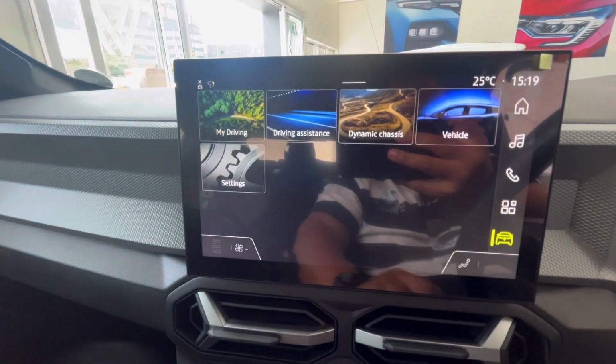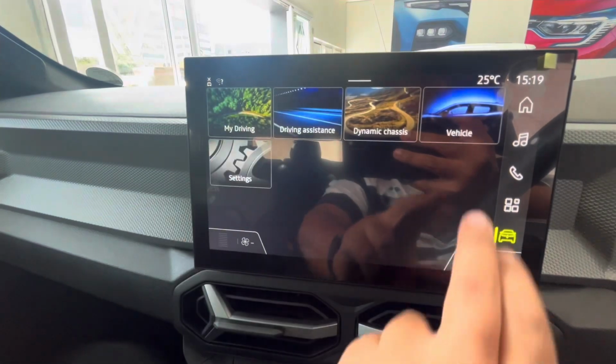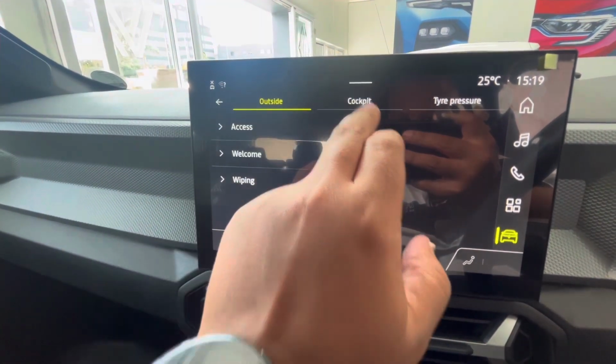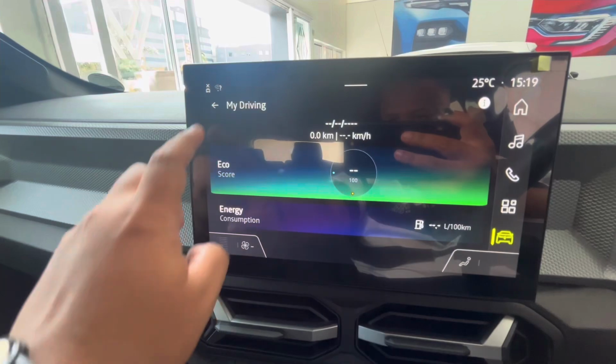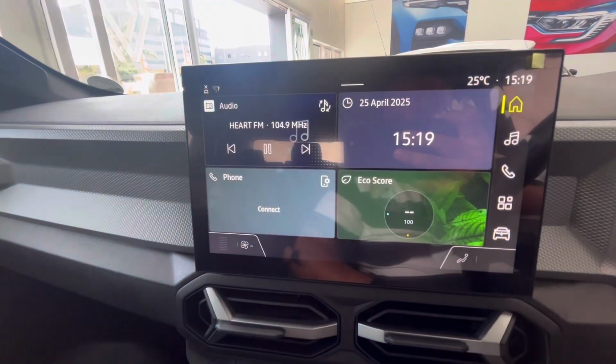If you buy the Zen two-wheel drive or four-wheel drive hybrid version, then you get only a single camera at the rear end. But if you get the Intens model, then you get a 360-degree camera where you can see a view around your Duster, like who is coming, or it is perfect for off-roading.